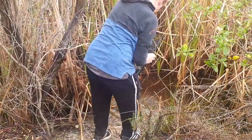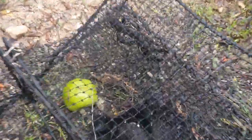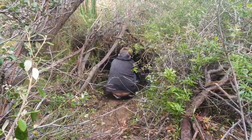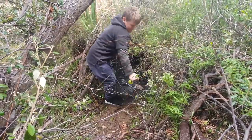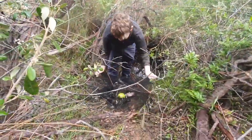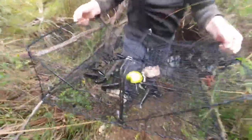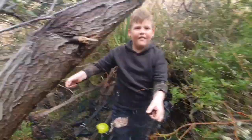Yep, 2 yabbies. How'd you go? That's literally in now. You got, oh wow, look at them all! 1, 2, 3, 4, 5, 6, 7, 8. 8 of them. Was that pretty good?